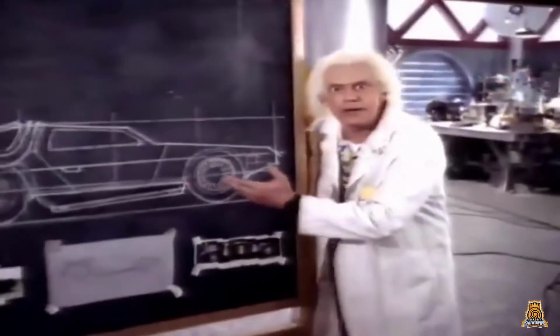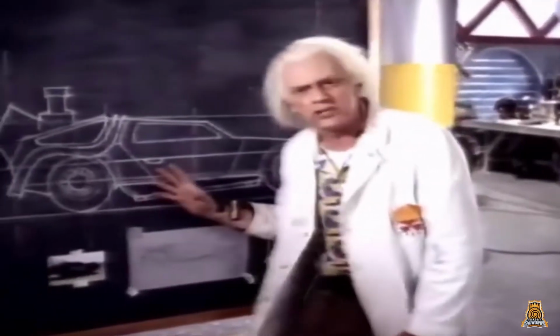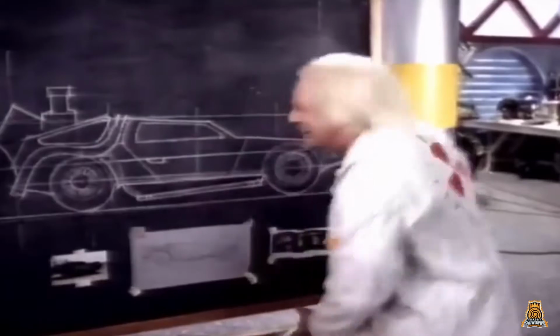However, for over 16 years, Back to the Future was considered one of the best attractions in the world, and was at the time of closing, one of the longest running movie franchise rides anywhere in Florida.